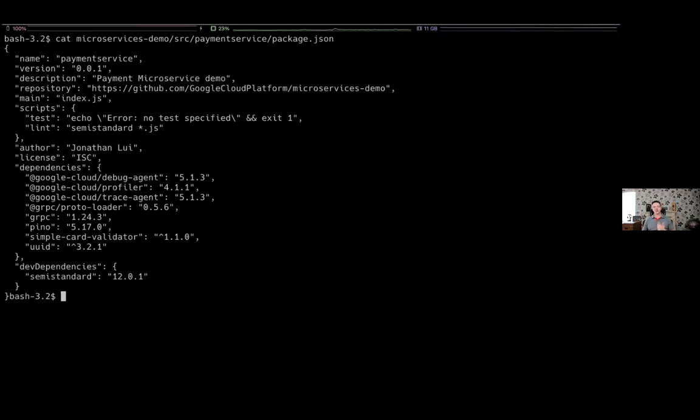We can see here I've got the microservices demo checked out. I've got some source code there for the payment service, and I've just done a nice little cat of that package.json. For those of you who don't know, and apologies if you do already know, we can specify that we don't want a hard-coded version in here. I just want to say I want this version or later when it comes to building my application.